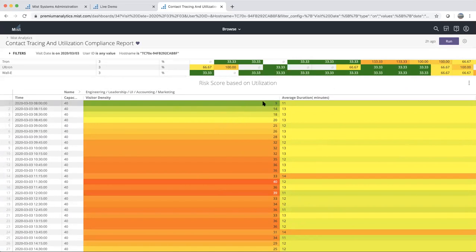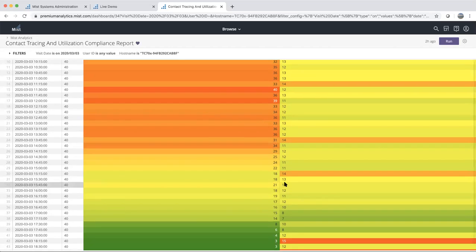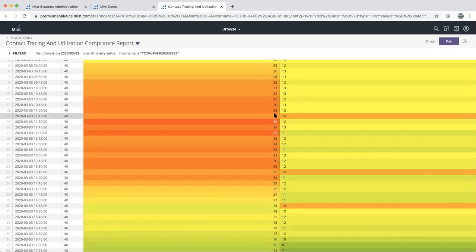You can then see how many visitors were there and for how long they were there. So if two areas are green, that's not really an area we specifically care about, but it's really these two that are orange that are next to each other. Those are ones you care more about. There's 33 people here. They've been all together for 14 minutes.